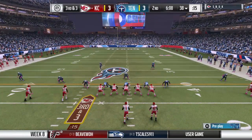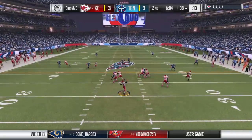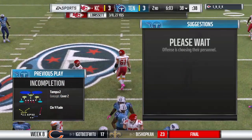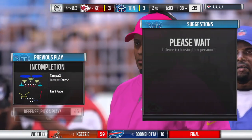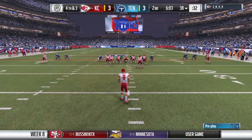They brought in an extra defensive back here, so probably not expecting a run on 3rd and 3. A good call. And that is incomplete. I'm not sure we could spot any tendency here on this 3rd down. They could have run it or passed it. Either one was available. They chose to try and get it through the air, but they were unsuccessful.